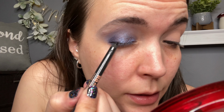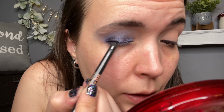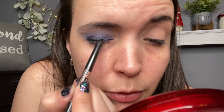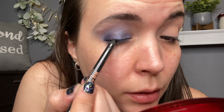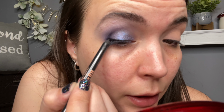These are super creamy, and I'm going to be using this one on the lower lash line. This one, I'm going to deepen up that top lash line. All right, so all I'm going to do is take this pencil and right along the lashes, I'm just drawing to deepen the lash line up and make our lashes appear thicker than they are.